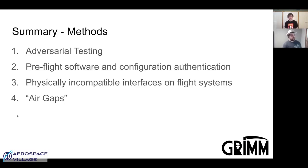Methods, we've talked about these at length. Adversarial testing, I believe, is a key part of this. One thing I guess we didn't really talk about is design standards. It's something that could be addressed as well, making sure that the software as it's developed complies with the best practice recommendations of how to develop secure software, in terms of program functions that are allowed and such. That's another potential method. We are more looking at fitting things on top of what was there already.